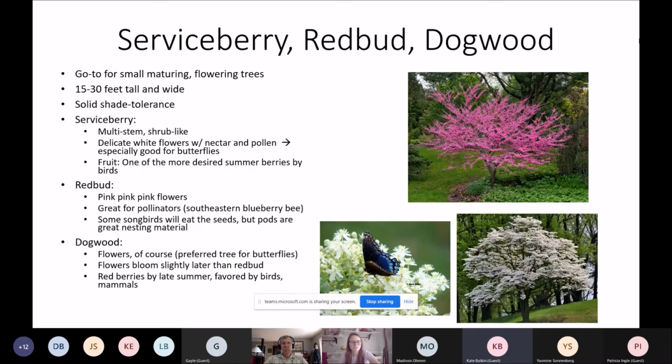And the last one is the dogwood. Of course, it has those stunning flowers. That's a preferred tree for butterflies. But one thing I also think is important to mention is the flowers bloom slightly later than redbud. That is why having an area with biodiversity is so important, because trees bloom at different times, they produce fruit at different times, and they're overall very different in size, shape, tolerance, things like that. But having that biodiversity is what's really important for wildlife and what can keep them around the longest.